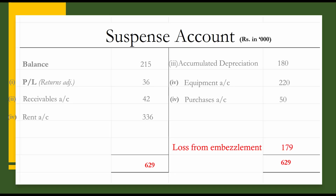Balance the suspense account. The balancing figure of 179 should be treated as an expense per the question.